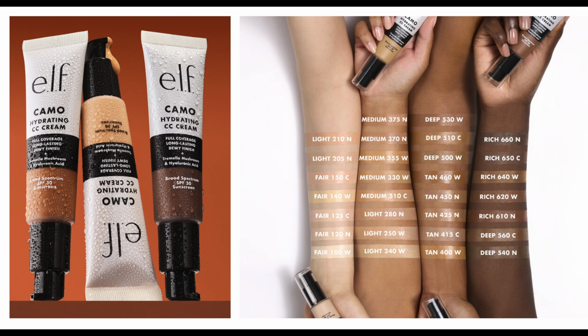It does have an SPF of 30, so that's good to know. You can link it in with your existing SPF. They say that because of the ingredients that you have in it, including vitamin B5, tremella mushroom, and hyaluronic acid, it's going to keep your skin plump looking, which I personally like. You know, I like a bit of hyaluronic acid. I would bathe in the damn stuff.